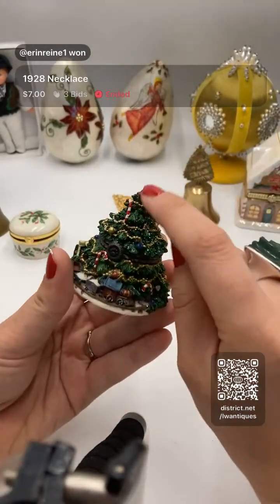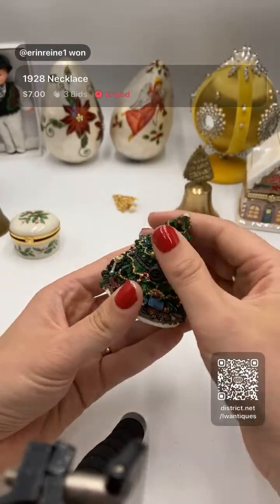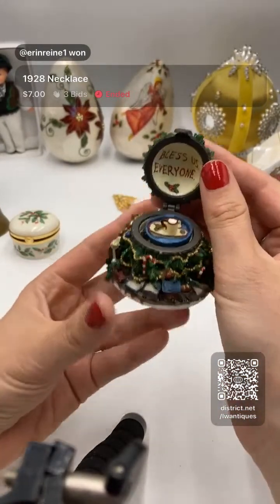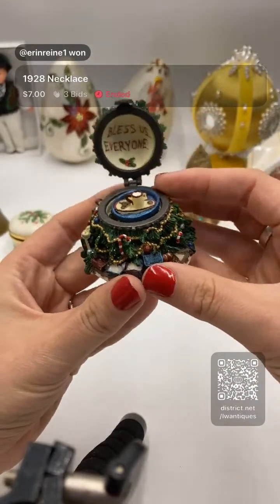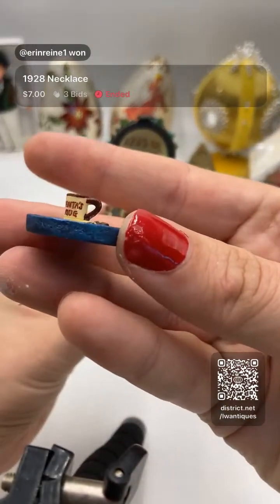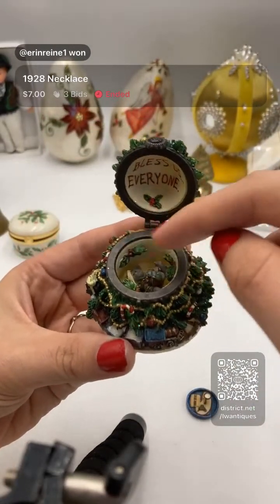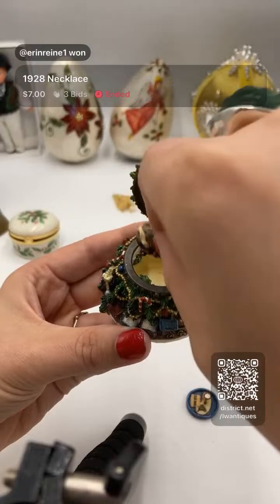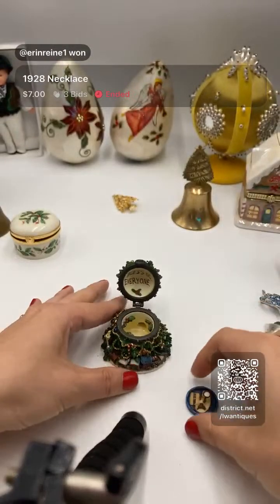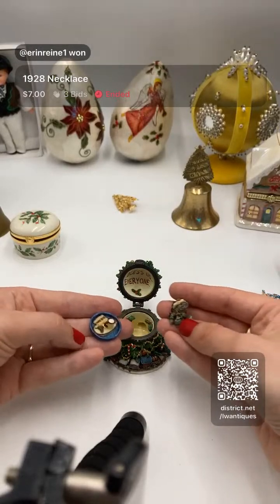You see the star is broken, but if you stick even a brooch on there, star, done. But what's super fun is there's little things inside. It says, bless us everyone. Then it has the Dear Santa with the Christmas cookies, and Santa's mug right there. Under that, it's being held up by little Holly. And then we have a little bear with little socks on. I think this is worth the $5 without even looking at the star. This is so stinking adorable.